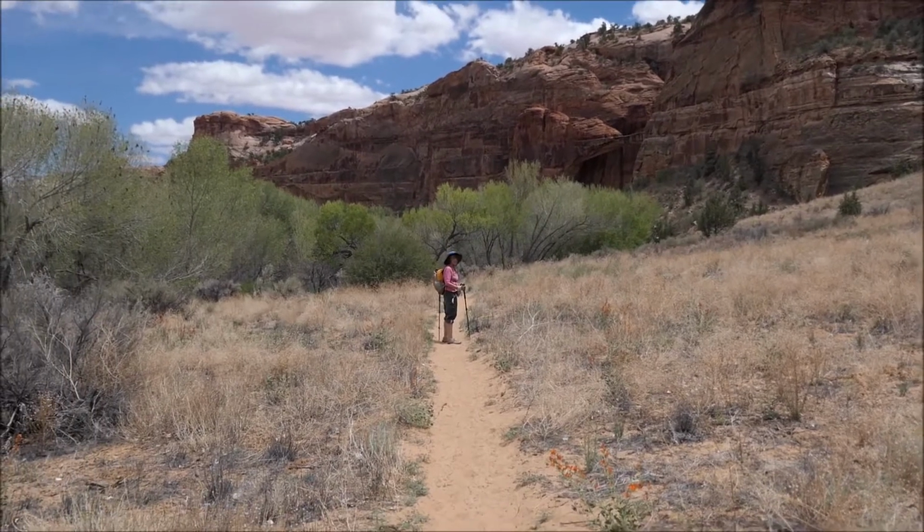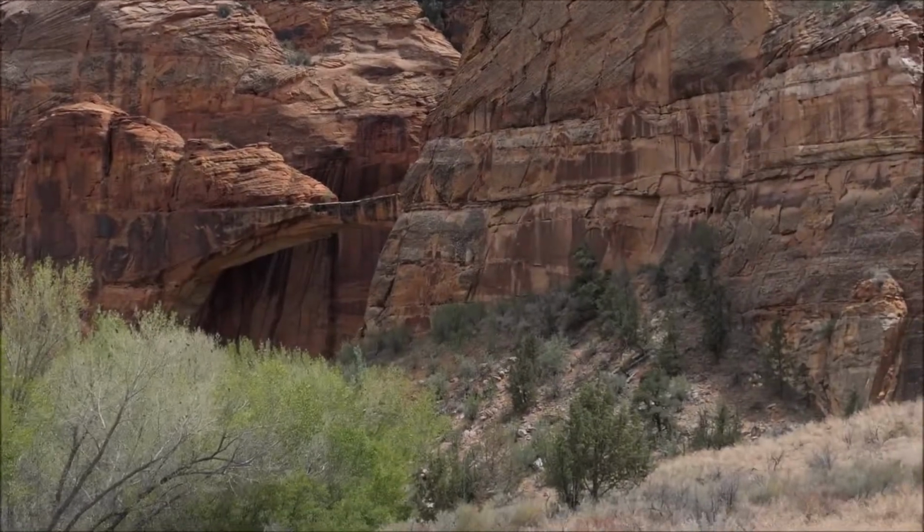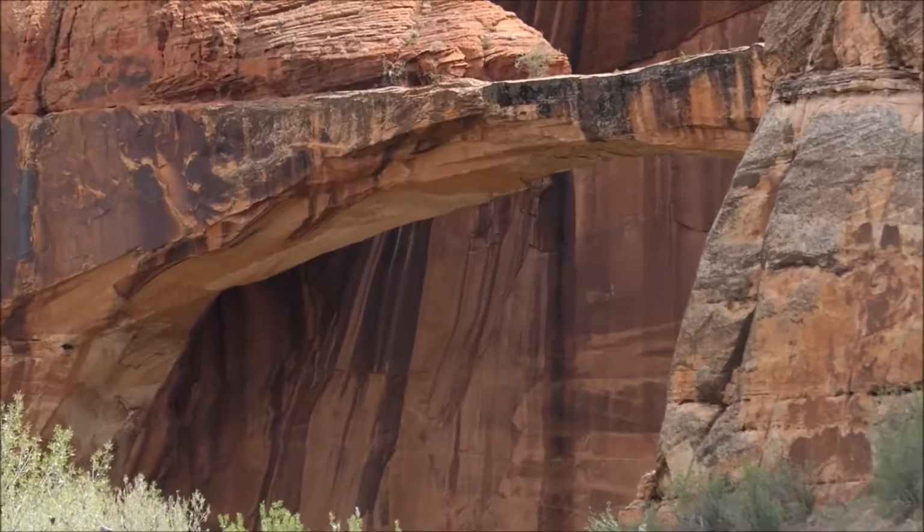Heading back down the Escalante Canyon along the Escalante River and passing the Escalante Natural Bridge.